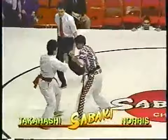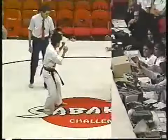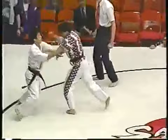In the final lightweight preliminary, Katsusuke Takahashi of Kyoto, Japan defeated kickboxer Jeffrey Norris of Gastonia, North Carolina on a face punch disqualification. Late in the round, Norris landed a strong roundhouse kick, but followed with his second face punch, which ended the match.